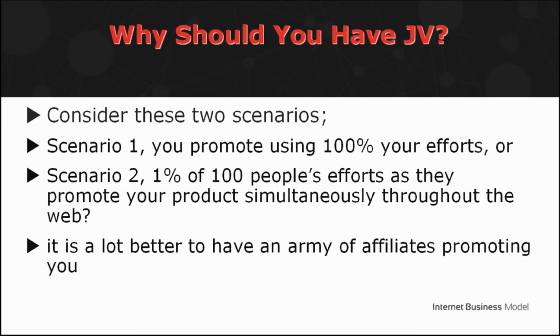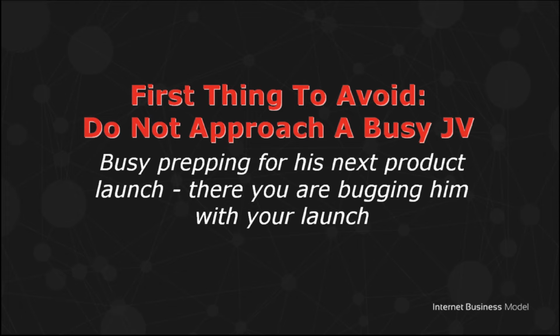for less effort. Now that you've seen its potential, there are 5 top things to avoid in striking a potential JV partner. The first thing to do is not to approach a potential JV partner whenever he is busy.